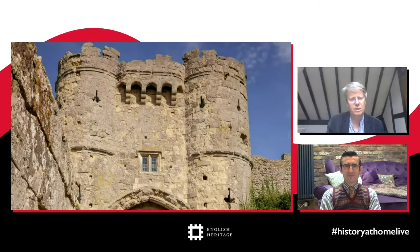Actually, if you go and look at late medieval castles. So Carisbrooke Castle on the Isle of Wight, here's a picture of it. Here's the gatehouse at Carisbrooke Castle. This is what greets you when you arrive. And you'll see towards the bottom of that picture, there's a traditional sort of cross-shaped arrow loop for bows and arrows.